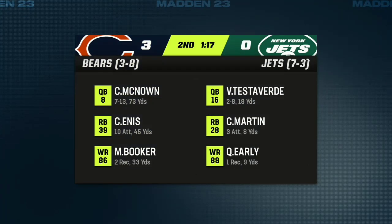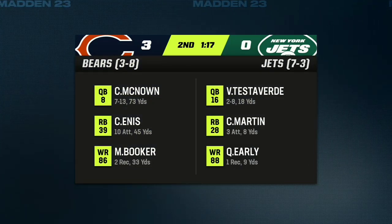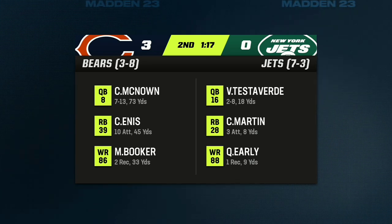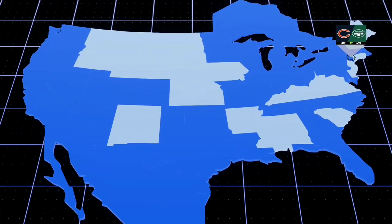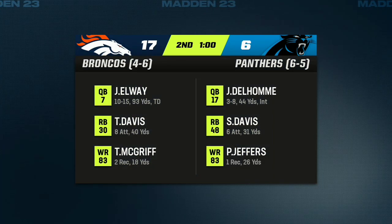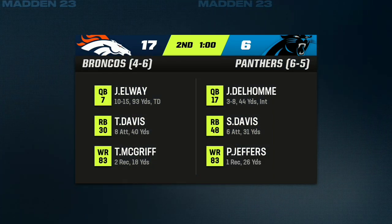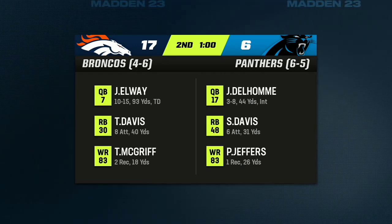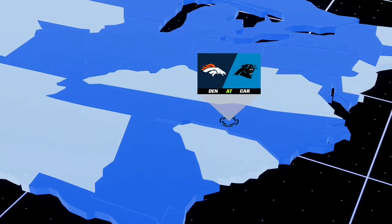We'll start up at MetLife Stadium in New Jersey. And in the second quarter, it's the Bears who are out in front. The Bears locked in a tight one, but this is a game you feel they've got to have. From there, we'll head down to Charlotte to check on the Panthers at home at Bank of America Stadium, and they trail the visiting Denver Broncos in that one. The Broncos looking to sew that one up, and they look to be in pretty good shape.